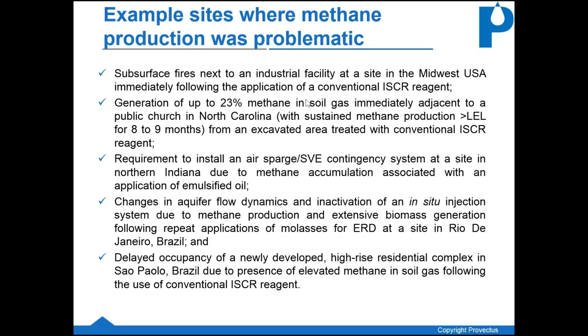One, we had 2 subsurface fires start up immediately following the injection of a conventional ISCR reagent. And I'll let you figure out which one that was. And it was real. We did the calculations. We tried to figure out how that could be. Fortunately, it stopped after 2 fire events. No one could tell you what the source of the ignition was, but it was an old industrial facility, and obviously there was a buried line somewhere that was sparking and setting off the fires. So we had that very big problem.